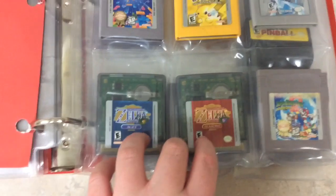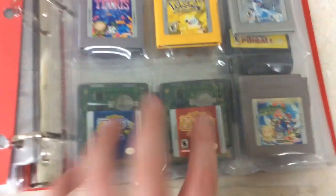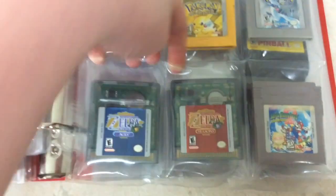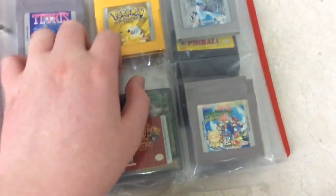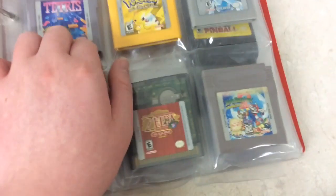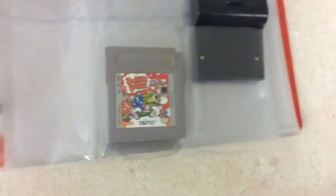Oracle, Legend of Zelda, Oracle of Ages and Seasons. Haven't played a lot of these, but yeah, they're cool. I think it's cool that I have these. And we have Super Mario Land 2, 6 Golden Coins. Played some of this. I think I'm like halfway through. It's a fun game. Switch around to the back panel.